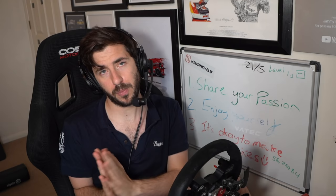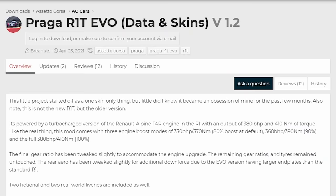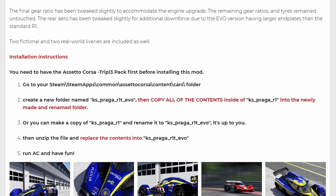You like that noise, guys? So at the moment, the Praga is powered by a four-cylinder Formula Renault engine with a big turbo strapped on the side. But it wasn't always that way. The Praga R1 actually used to be naturally aspirated, which is the version that we have in Assetto Corsa. Luckily for us, some absolute hero created the Praga R1 T Evo, which is a lot closer to the real life car as it stands in its current spec.